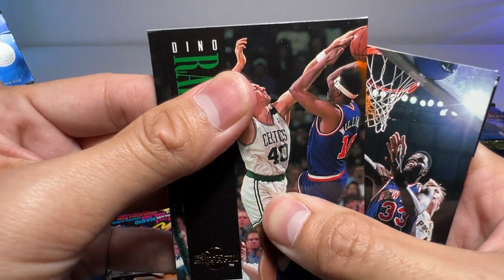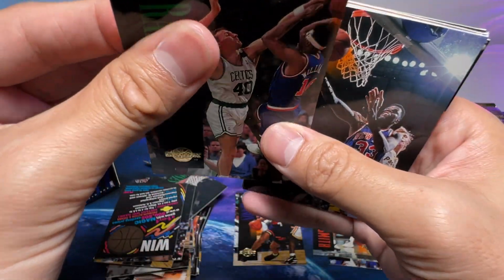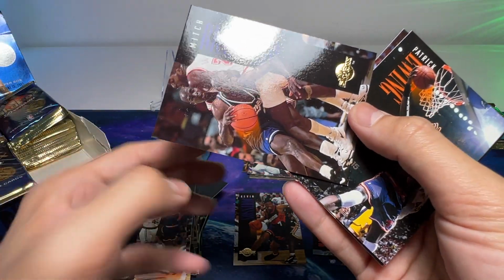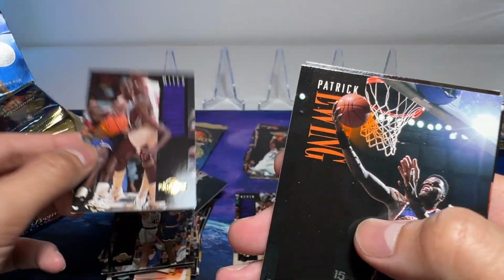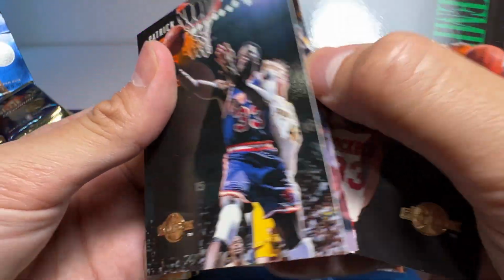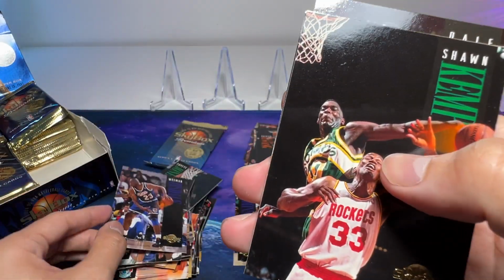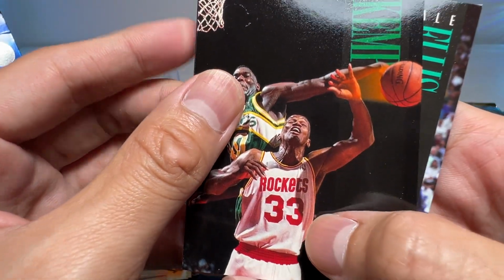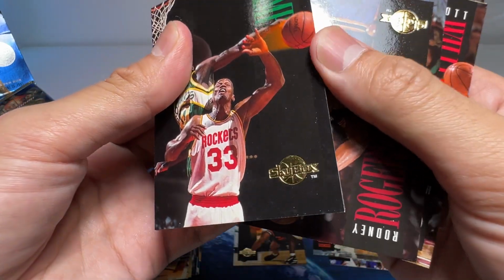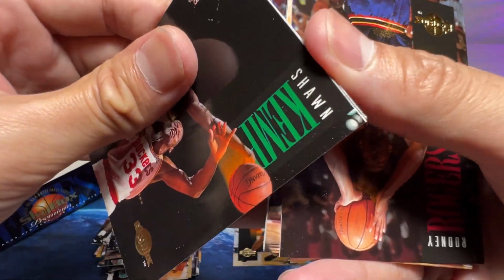Dino Radja, or is it pronounced Radjar? Can't get it out. Mitch Richmond, a great scorer, but I won't be keeping him. Patrick Ewing, definitely. Wayman Tisdale, and that's Sean Kemp versus, is that Oddie's top, I think? There's a nice block, I think, from the Rain Man.